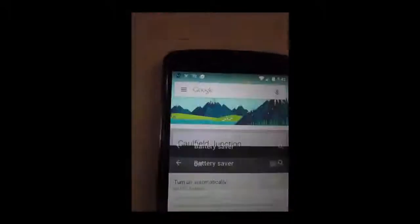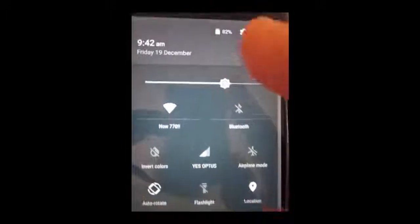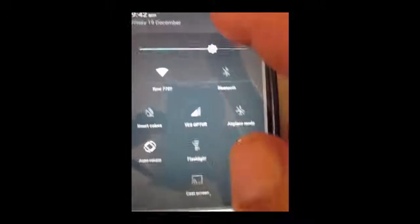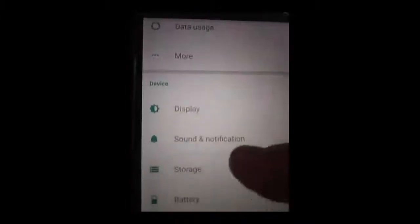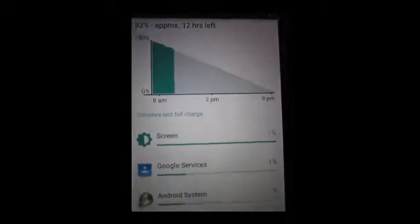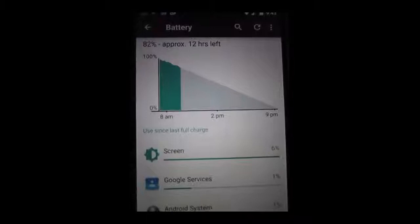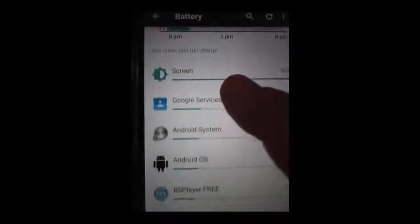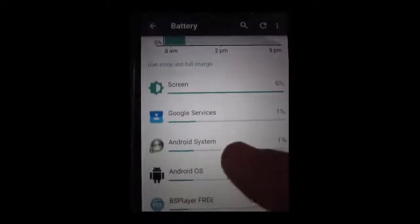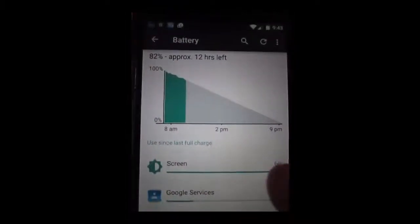Just to give you an idea of how the battery saver looks, I'll go in the long way now. I just want to show you how to get in the long way to the battery saver. So what you'd normally do if you didn't have the search facility, you go to the full settings, you go down, we click on battery, and that shows us different settings on the battery, what's being used up. The screen takes up the most, Google services, Android system. So those are the different things that are sucking the juice out of my battery.